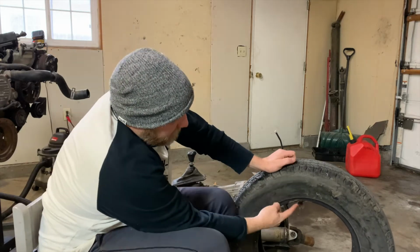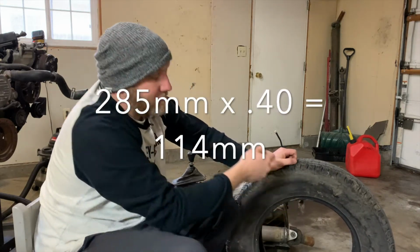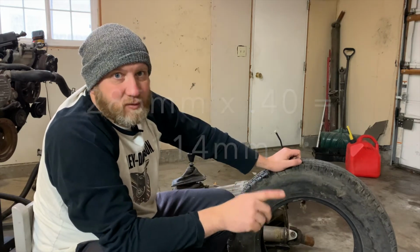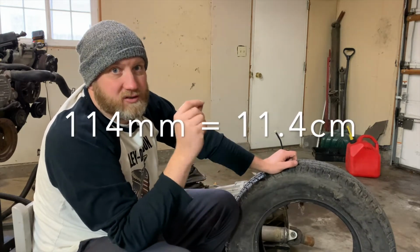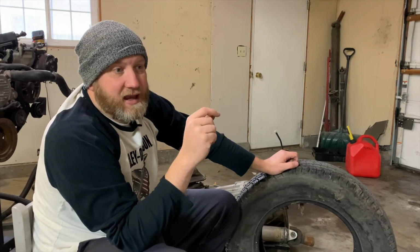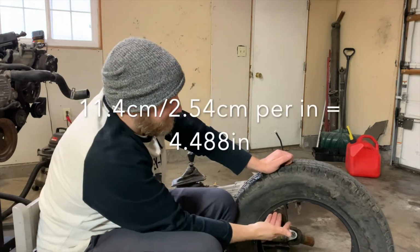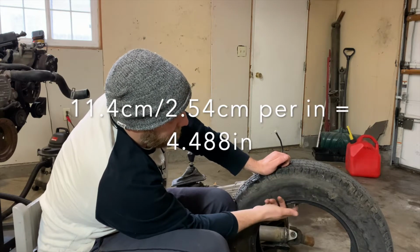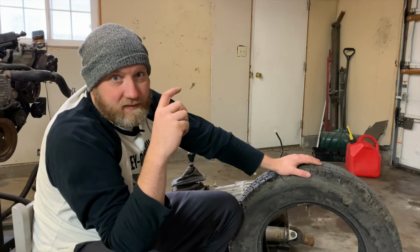So the 40 means the sidewall from the lip to the top, the sidewall is 40% of 200, it's 40% of the width. What you need to do is take 285 and you times that by 40%, and that gives you the number in millimeters from here to the sidewall top. And that's how you determine the height of the sidewall.